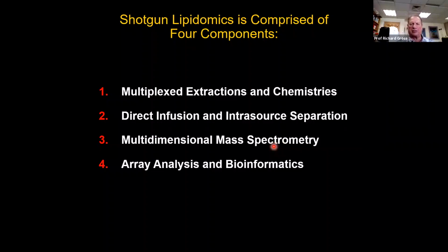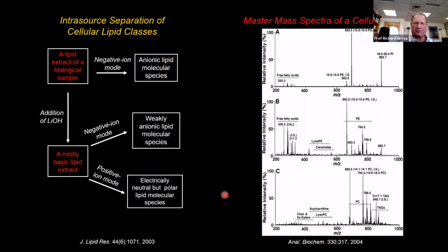Basically, shotgun lipidomics is comprised of 4 components: multiplexed extractions, direct infusion and intrasource separation, and multidimensional mass spectrometry by looking at precursor ion scans or neutral loss scans or an array in multiple dimensions, and deconvolving them through bioinformatics. So the basic flow is you just get an extract of a biologic sample. You could directly determine anionic lipids in it.